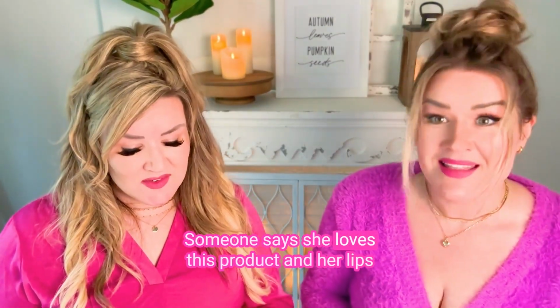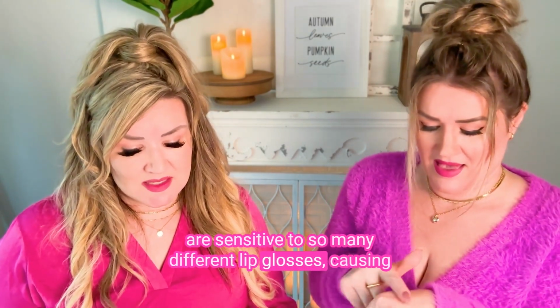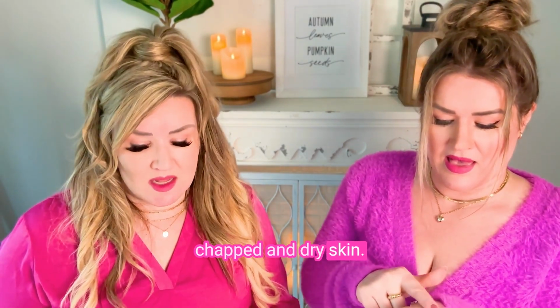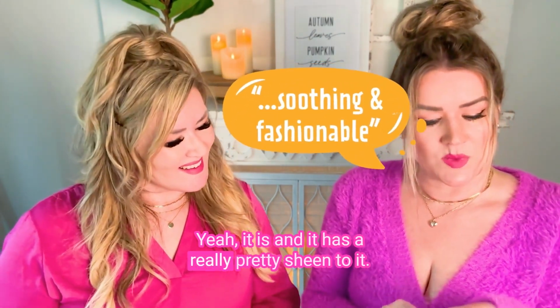Someone says she loves this product and her lips are sensitive to so many different lip glosses, causing chapped and dry skin. And this product is soothing and yet fashionable. Yeah, it is. And it has a really pretty sheen to it.